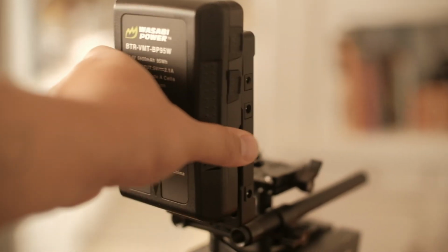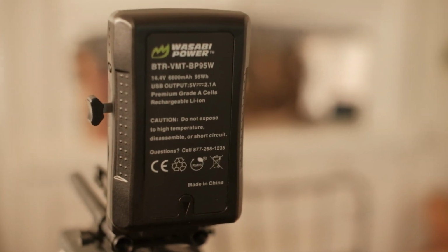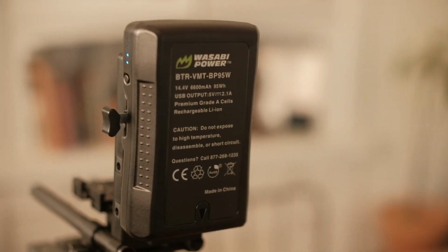And then on that V-mount plate, I have mounted a newer 95 watt hour V-mount battery, which I chose because it has a USB out on it, which I can then run a USB-C cable directly to my camera to power it. So right now that battery is powering both the camera and the monitor. With all this going the way it is right now, this should last about 4 or 5 hours, which is pretty impressive on a battery that's pretty compact.